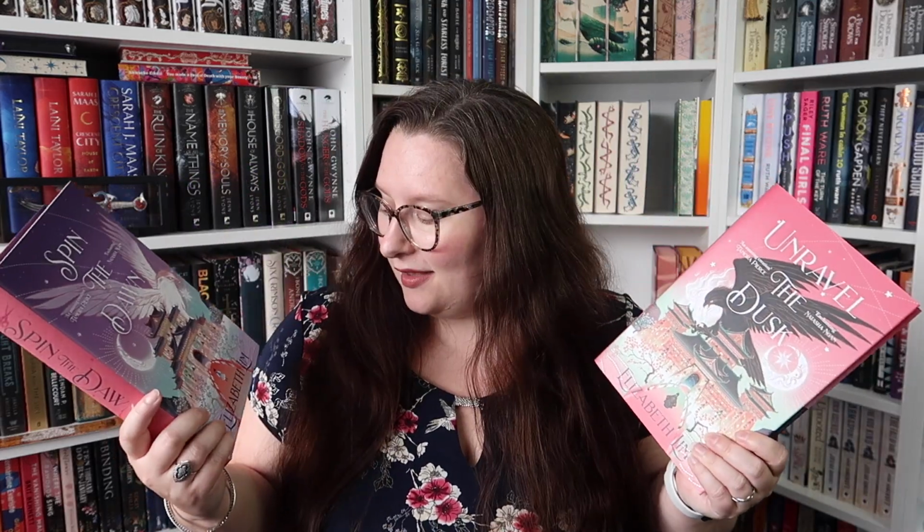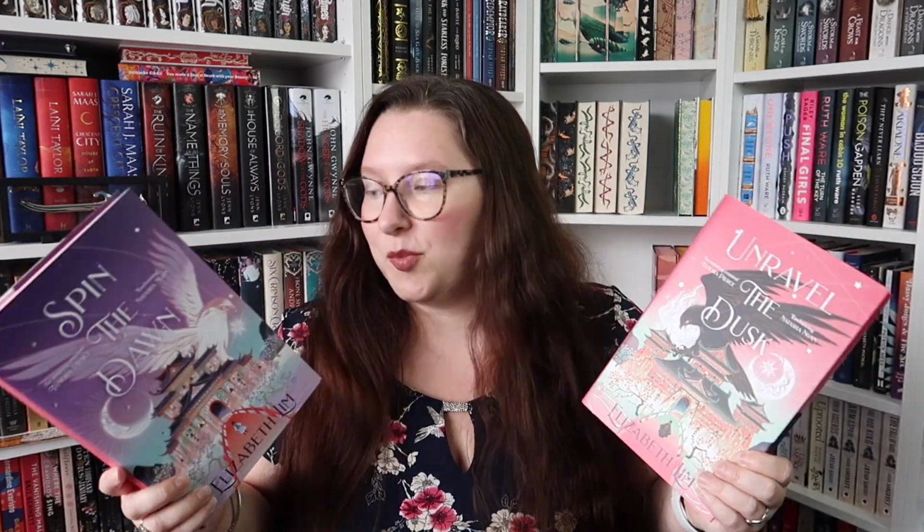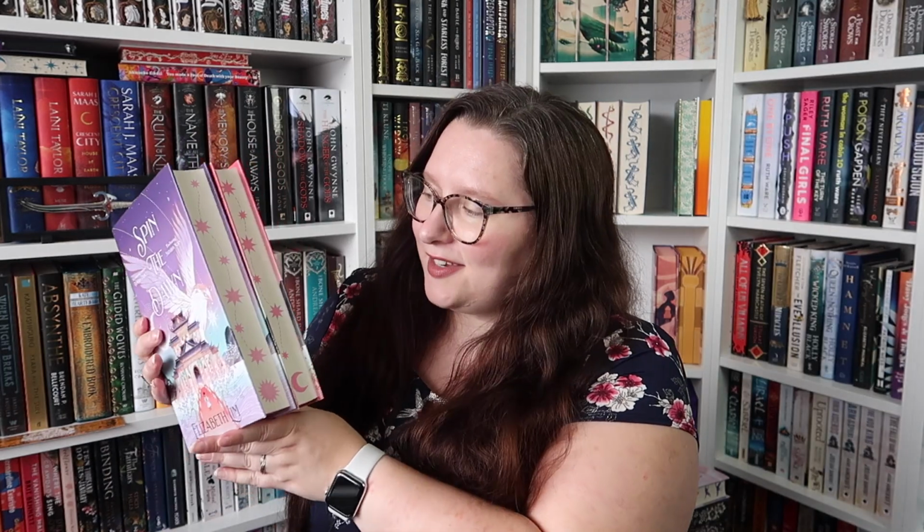Next up, I managed to get the Blood of Stars set, so I have Spin the Dawn and Unravel the Dusk by Elizabeth Lim. These are unsigned copies. They have the stenciled edges.